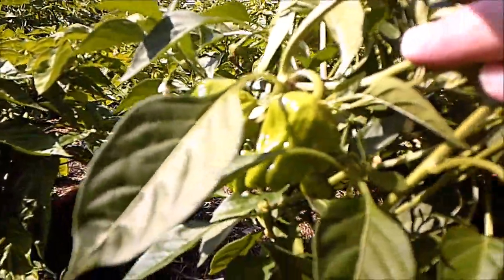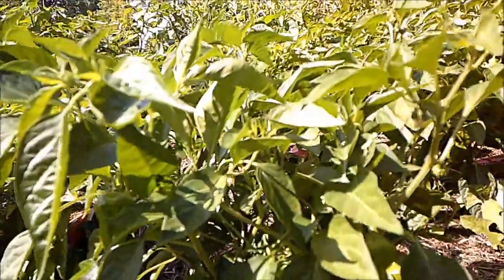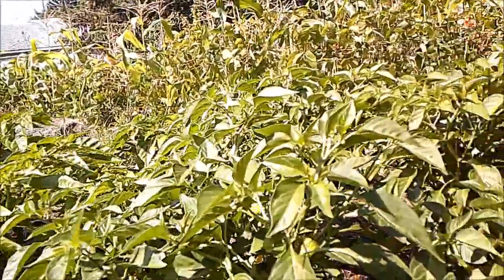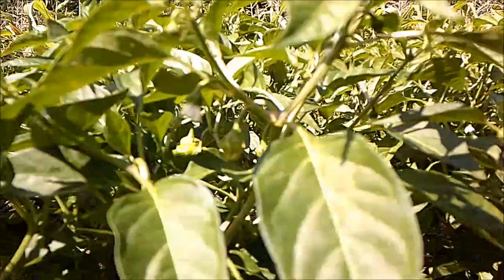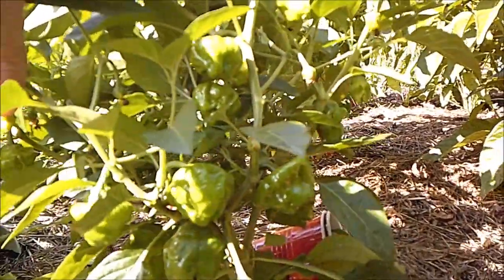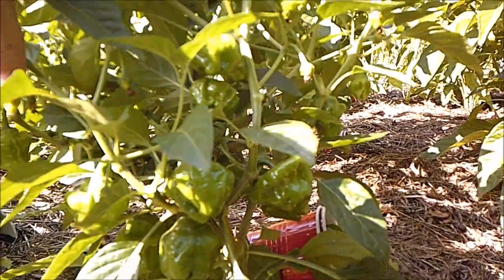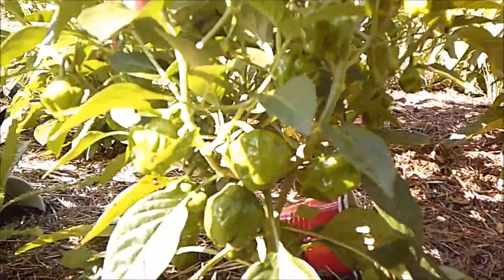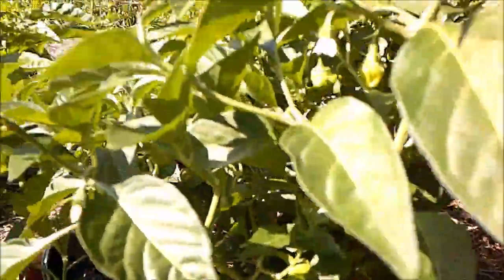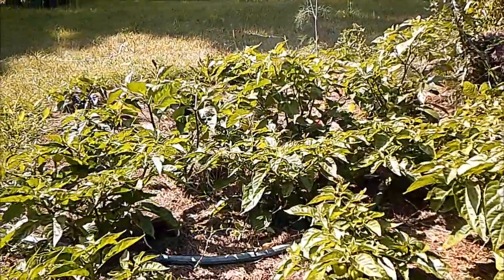This plant is just loaded, so I'm really hoping we're going to have time for it to ripen up. Look beside it here. This one, trying to get the camera in there. Hopefully you can see all those pods. I see 1, 2, 3, 4. I see like a dozen pods at least. So it should be a good year for the lemon habaneros at least. Got a few forming here.